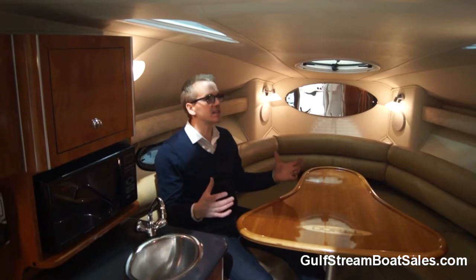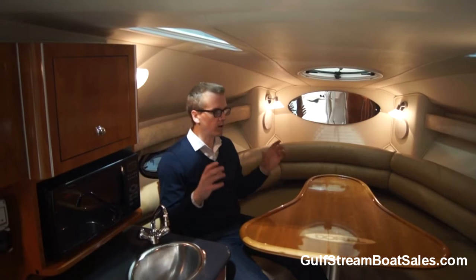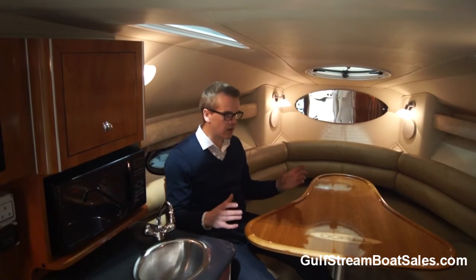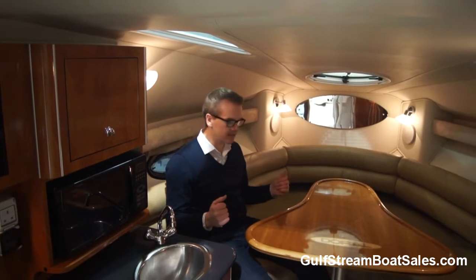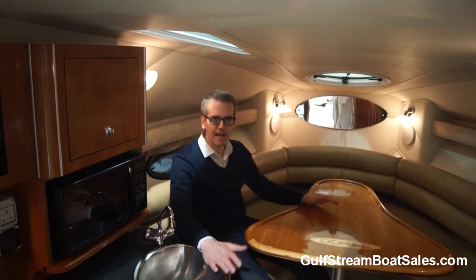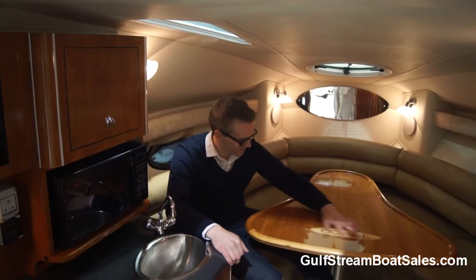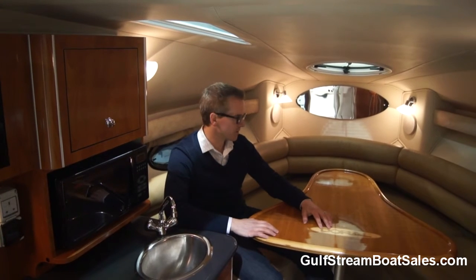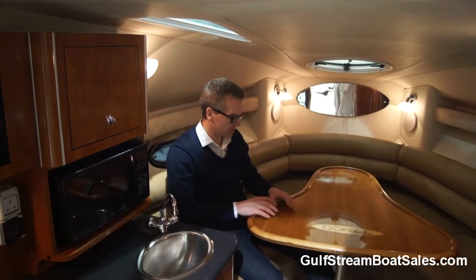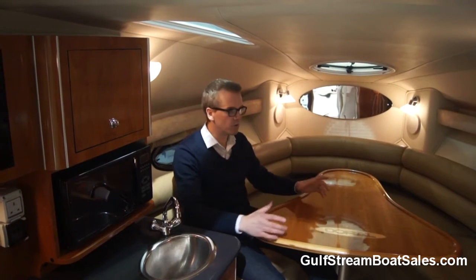The fit and finish in here is fantastic. It has a really luxurious feeling to it. The quality of the joinery and the woodwork really is top notch. And all the materials, everything just feels high end. So then we've got this Doral table. Again, this is beautifully finished, a lovely lacquered wooden table that, because it's flared out at this end, means that you can fit more people around it and do more with it.